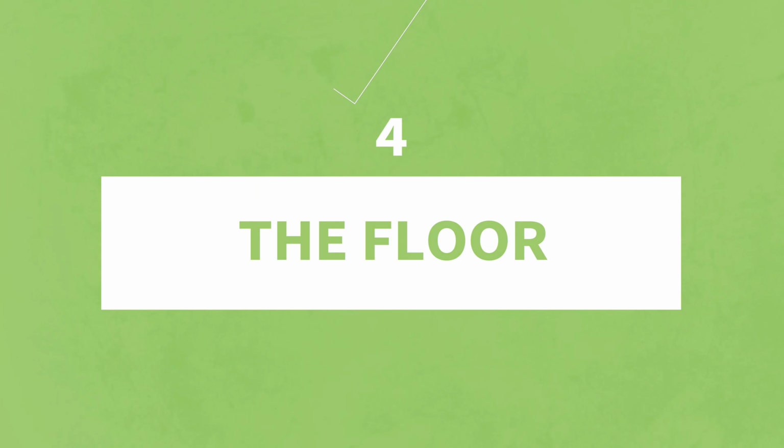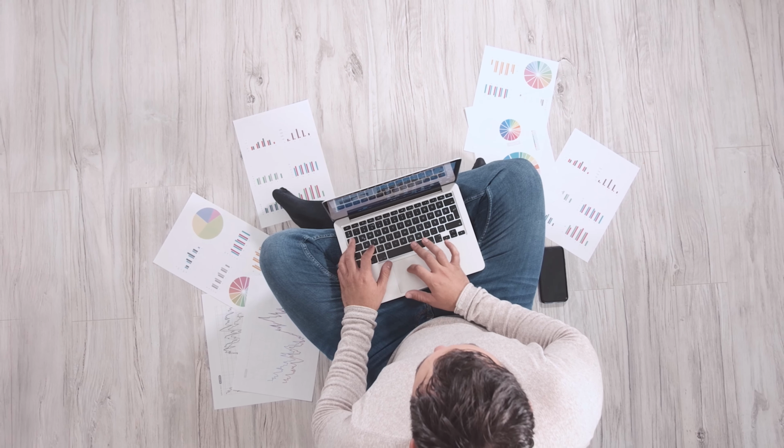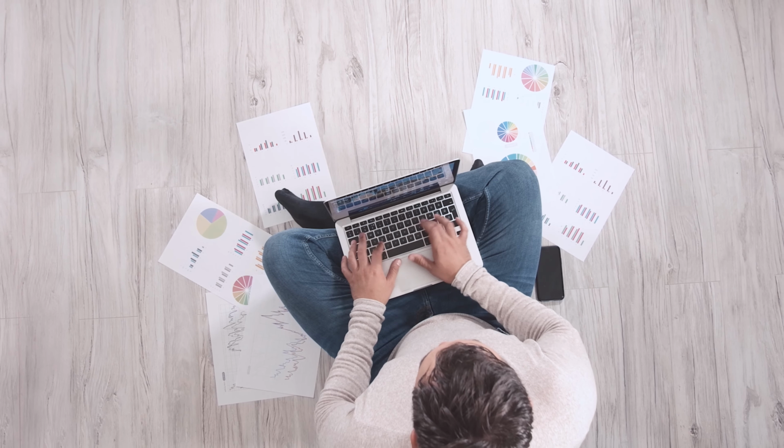Number 4, the floor. Yes, floor. I bet you weren't expecting this one, but the flooring is actually super important, and here's why. When we go physically to an office environment, we have many different sensory inputs telling us that we're in the office. We have the lighting that we mentioned. We have the sounds of an office or a cafe or wherever you used to work.